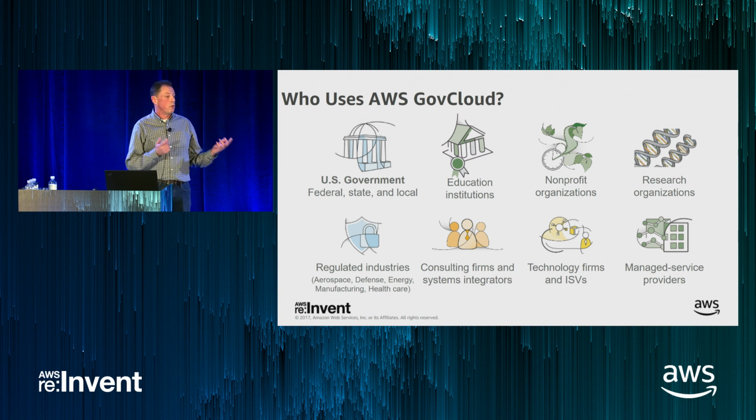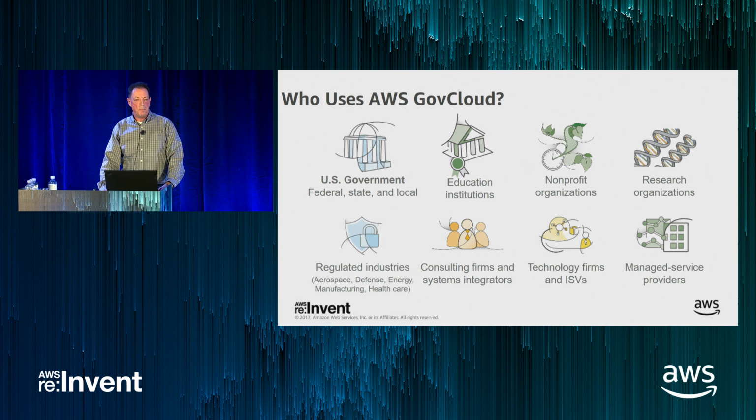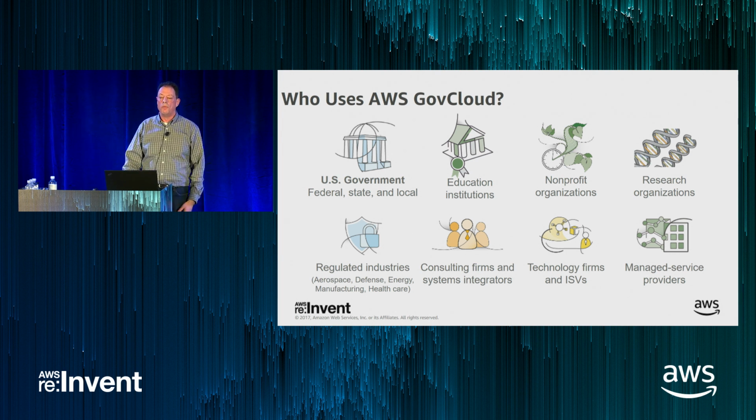Then we also have a lot of commercial entities, so companies that work in very heavily regulated industries such as aerospace, defense, energy, medical, criminal justice, those kinds of areas where they have more stringent compliance requirements. So they're in there as well. And then the last category is the consulting companies, the technology providers, and the managed service providers that support the customer base that's actually in region. So they build, manage, run, and provide technology to support the customers in region. So a very, very wide group of customers inside the region.